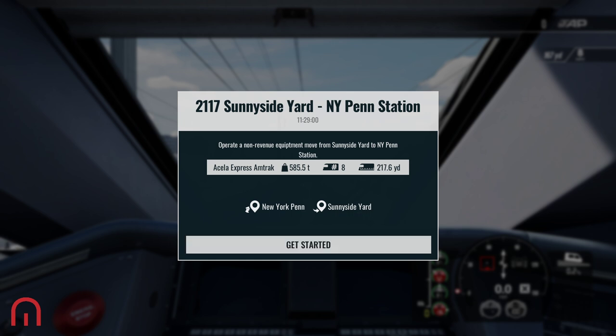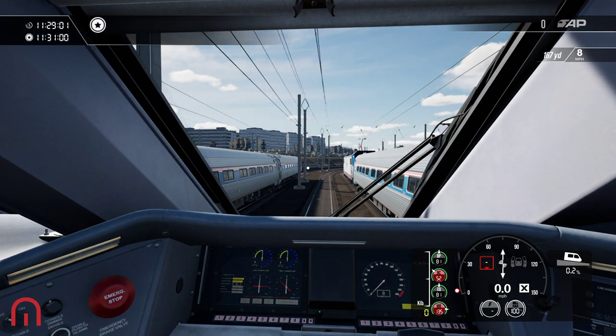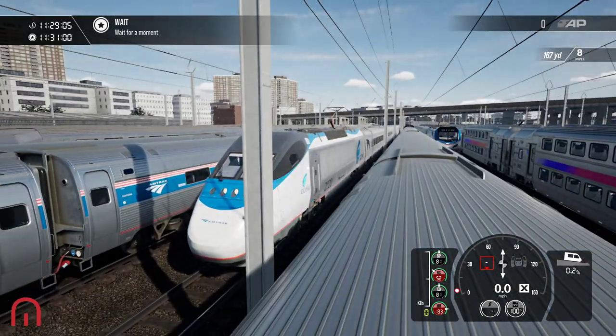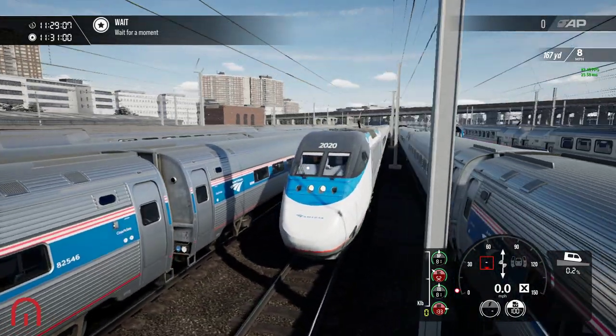Right, so Sunnyside Yard to New York Penn Station. Let's have a look outside the train itself. Oh yeah, let's put the frame rates on.